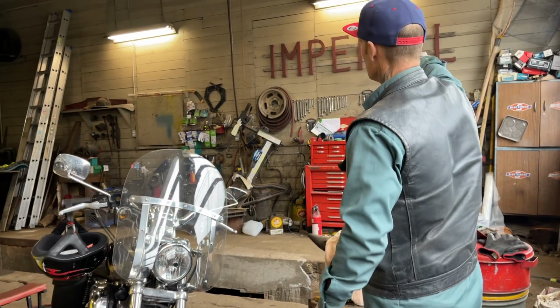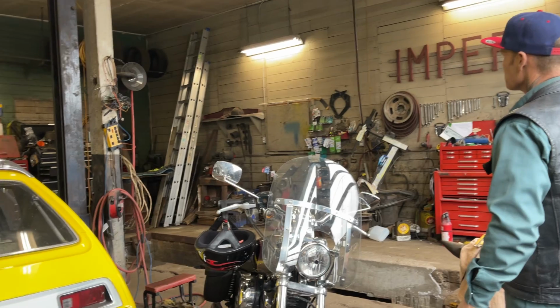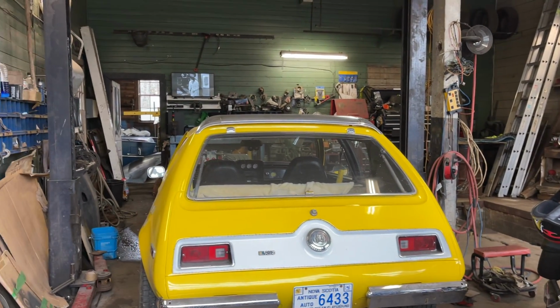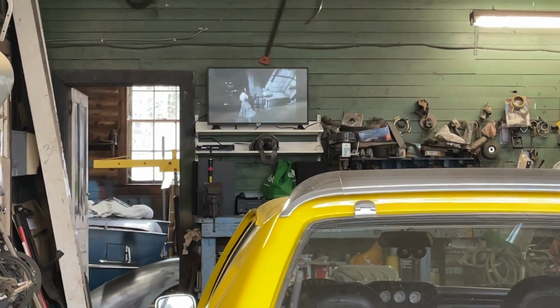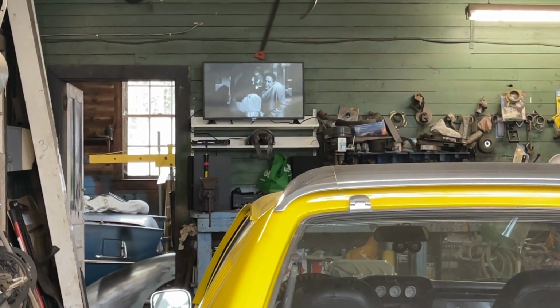I like the Imperial sign, that's cool. Commuter? Commuter. Mercury. Mercury Commuter. It's quite rare. Yeah, it sounds like it. It is, just because of the Mercury and it's a wagon. That's what I'm thinking.